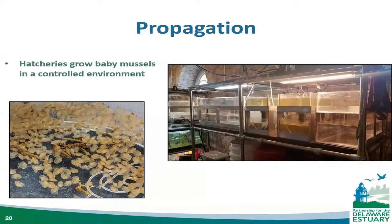Hatcheries allow us to grow baby mussels in an environment where we can control the water quality and other variables. New equipment, diets, and systems are designed and tested constantly. Photo on the left is of some juvenile mussels that are a few weeks old in a petri dish, and they're about 1 millimeter in length. On the right are some of the recirculating aquaculture systems that we designed and built for growing juvenile mussels in the hatchery.